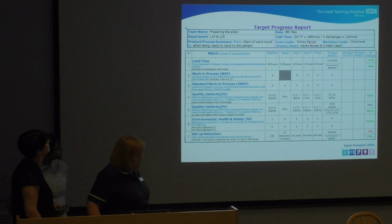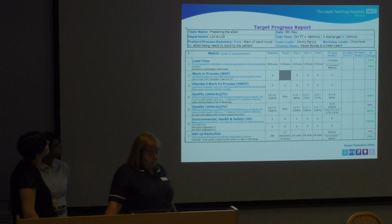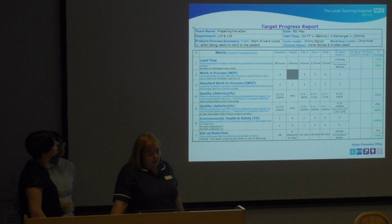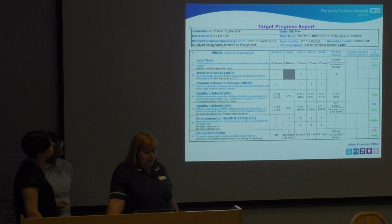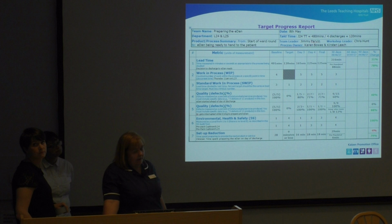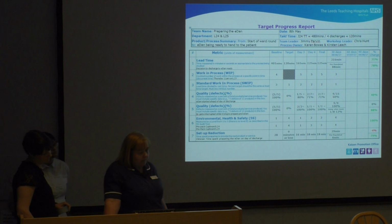So we also wanted to look at the quality defect of pre-population. Initially, none of the EDANs were pre-populated, so we had 100% defects there. Again, the figures that we've just collected for the 15 over the course of one day for both wards show 9 out of those 15 EDANs had been pre-populated, which has given us an improvement of 60%. We've still got the others to work on.